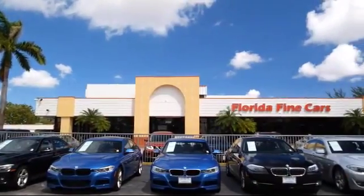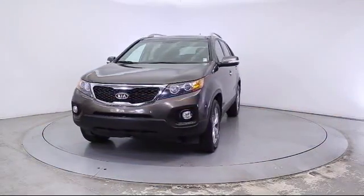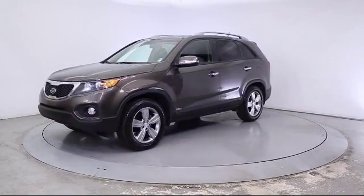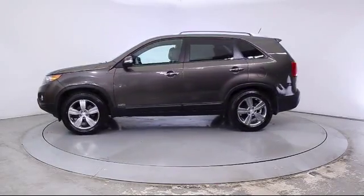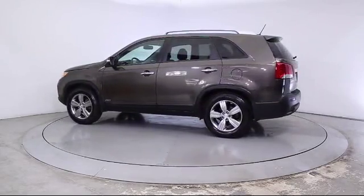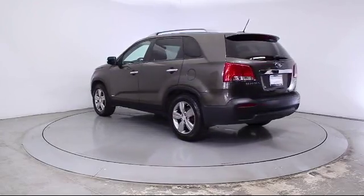And here's a look at another one of our vehicles from our massive selection. It comes equipped with keyless entry, roof rack, heated front seats, steering wheel controls, alloy wheels, air conditioning, traction control, fog lights, side airbags, power windows, CD player, anti-lock braking, and much more.